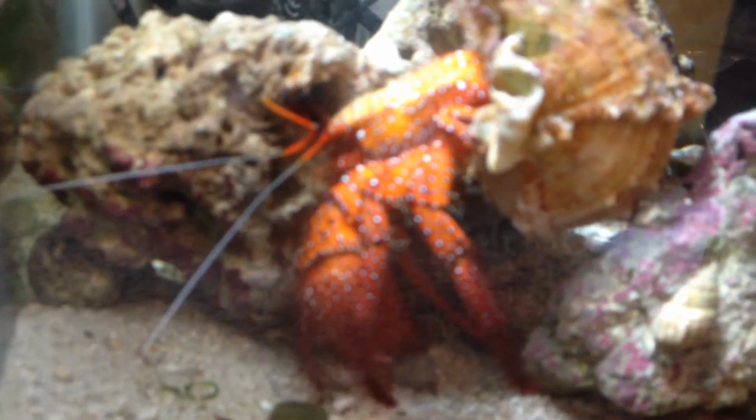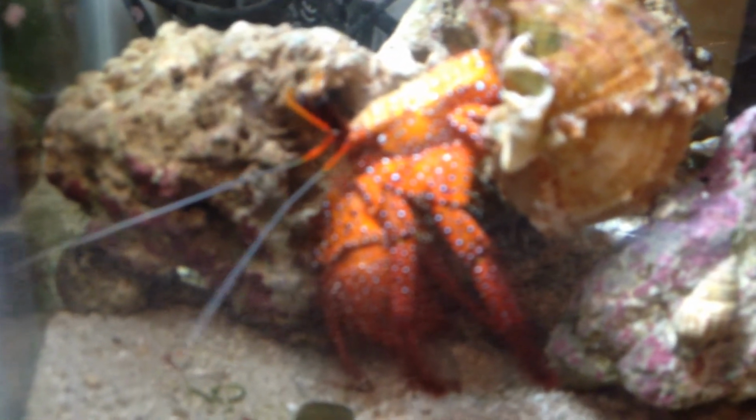And if you look down here, see if I can get a close view. You can see the amphipods scurrying around. They're trying to grab a bite to eat before he takes off with them. You can see them, boy, they just start running. They run out of the way when he comes to town. It's pretty funny, pretty comical, but check him out. He's all stretched out there. Pretty impressive little hermit. Definitely would not want this guy in your reef.